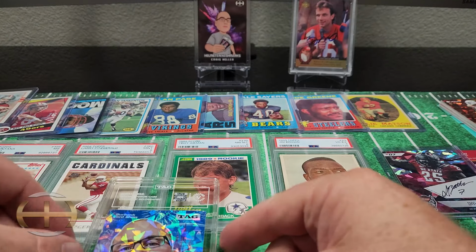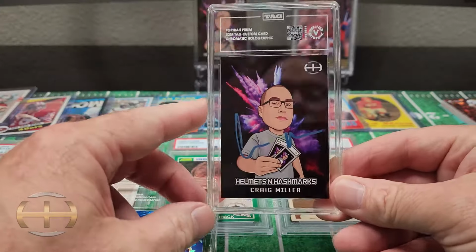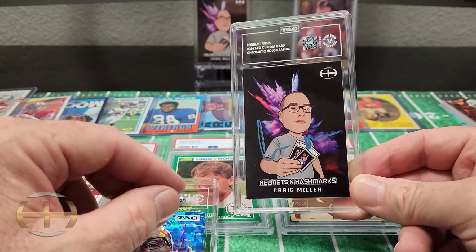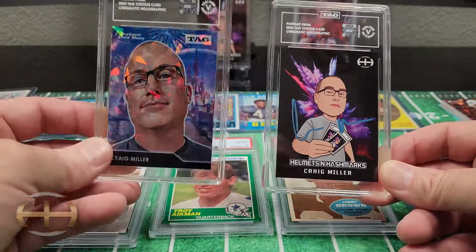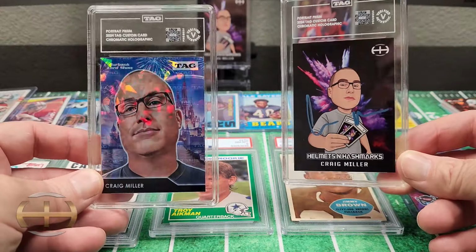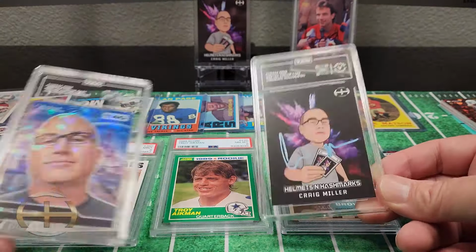And while I was at it, they were super cool. And they slabbed up one of my cards that I signed. So I just thought that was cool of them to do that. Really pretty cool thing. I was just stoked to have these two cards. So shout out to TAG for being there and doing this cool promo. It was cool that they did that.